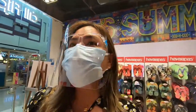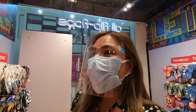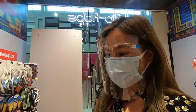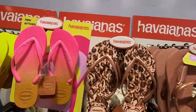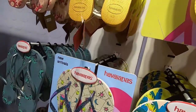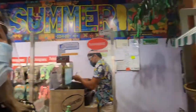Here sa Havaianas All Flip-Flops, dagan gyapon kayo mong choices of colors, of prints, of Havaianas flip-flops that you'll see inside the shop. So as you can see here, there's new arrivals. And of course, the classics.